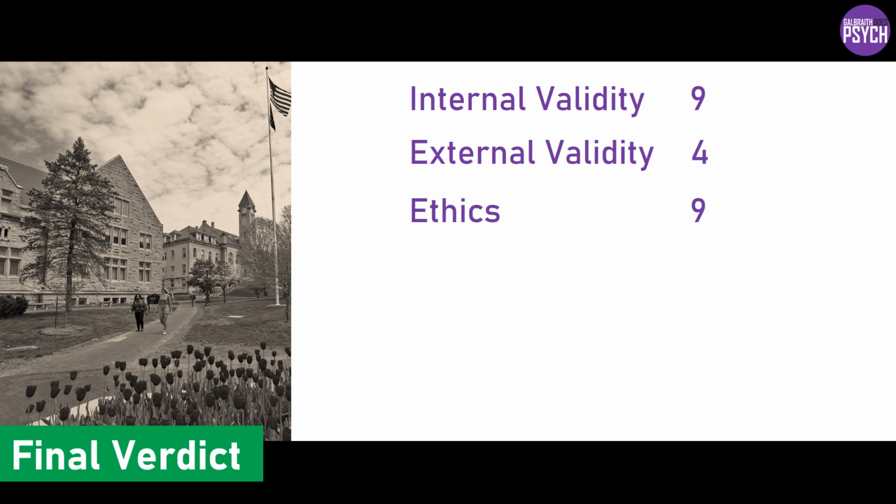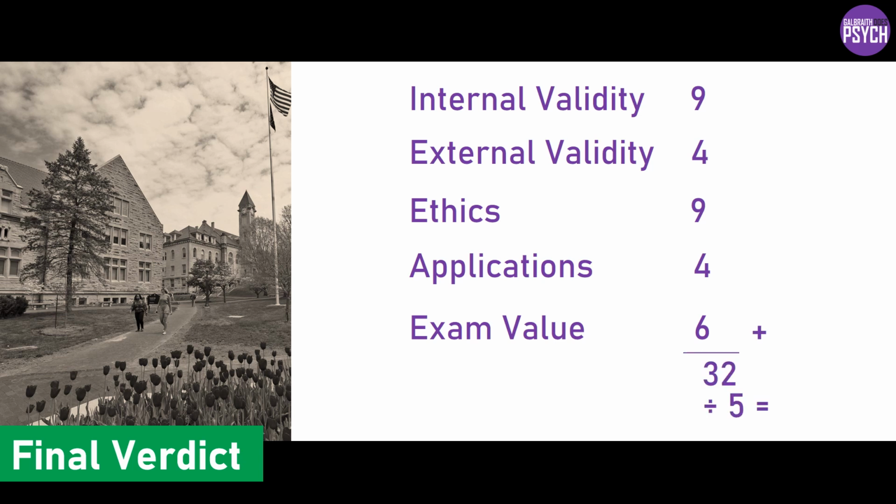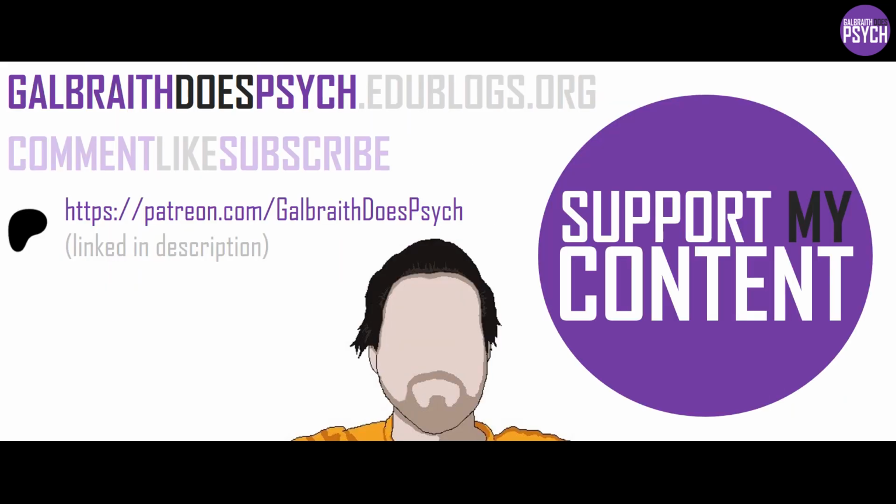Okay, so where are we overall? Well, we scored 9 for internal validity, 4 for external validity, 9 for ethics, 4 for applications, and a 6 for exam value. The sums score to 32, so therefore the mean, which is the score that I'm giving the Peterson and Peterson study, they get a 6.4 out of 10. That brings us to the end of the video.